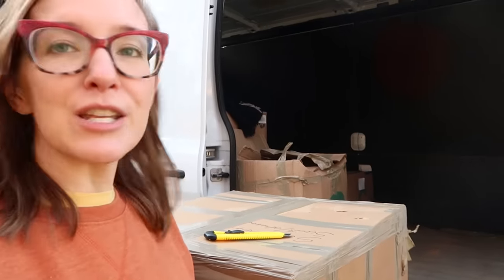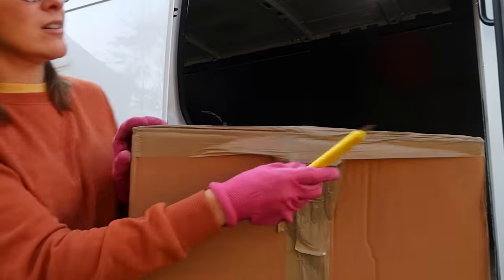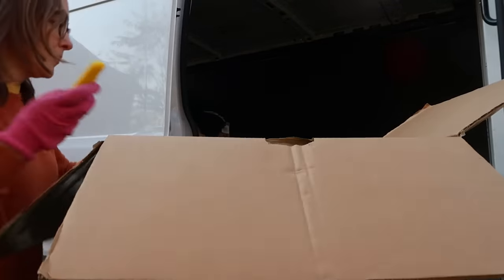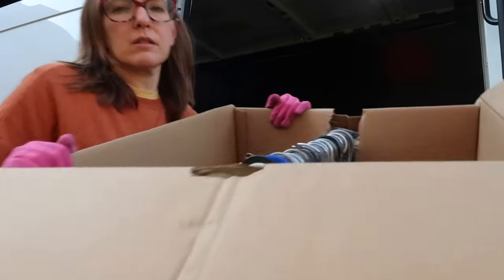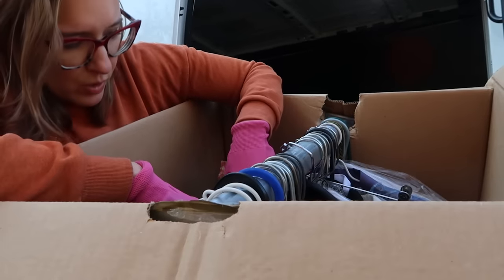Now let's get to the next box. This says suits, summer suits and dresses. Unless there's a hidden jewelry box in this one. I can't even imagine. It's heavy, that's for sure. So let me show you. These are, again, the wardrobe box. As you can see, you have the metal bar, and you just take your closet out and put it on here.